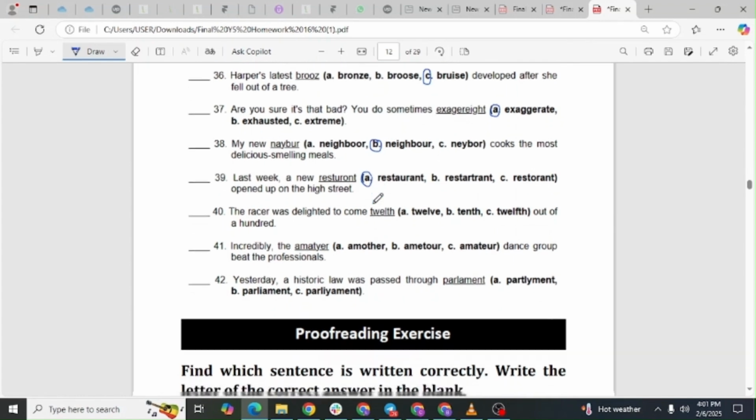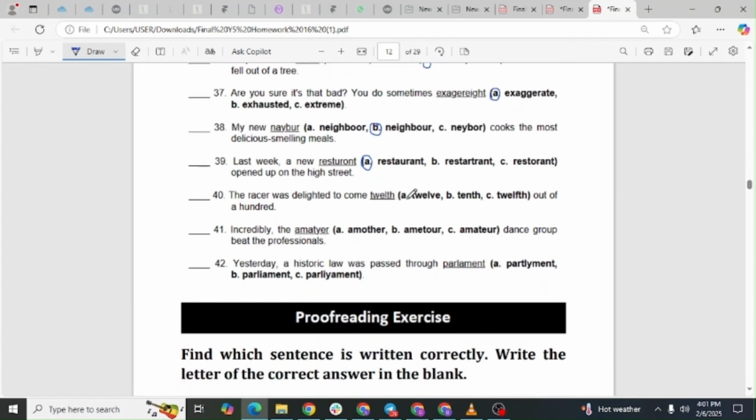Question 40. The racer was delighted to come blank out of 100. Option A. 12. Option B. 10th. Option C. 12th. The correct answer is option C. The correct spelling is 12th, which is the ordinal number for 12.